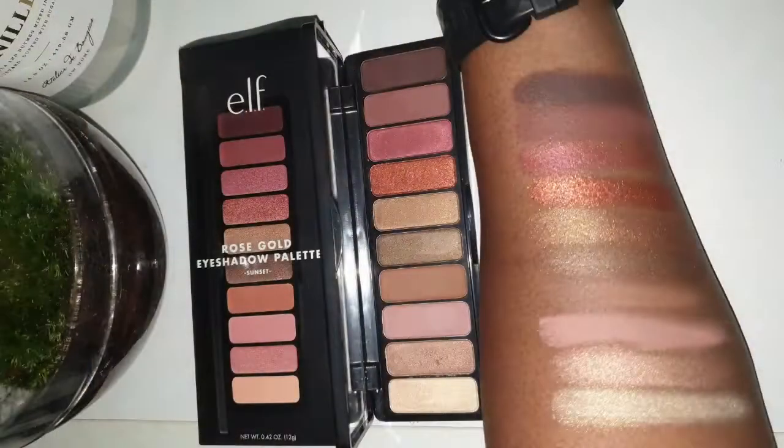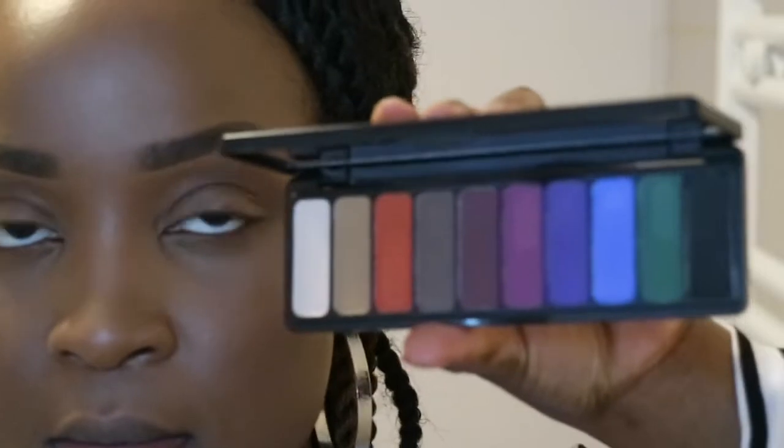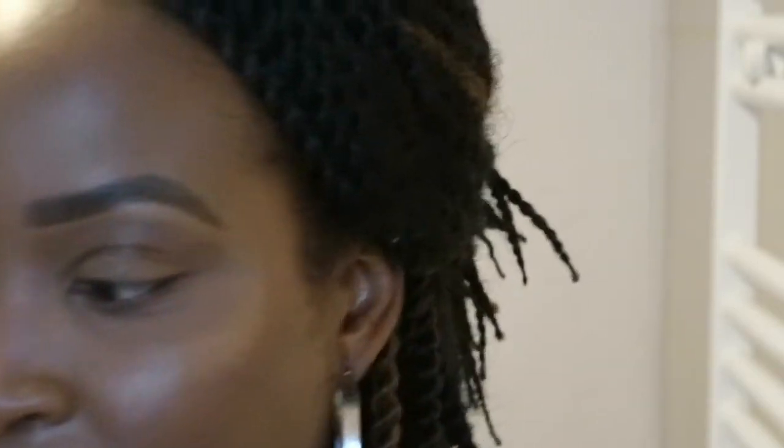But of course that's not a guarantee of how they will perform on the eyes. And this is the Mad for Matte. So comment down below if you want me to use this separately in another look. But I think I might go for this. I mean, we'll see, let's see. I might be able to add maybe a pop of colour from this onto somewhere on my eyes. I don't know. But let's see.